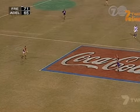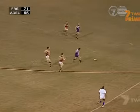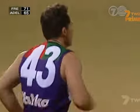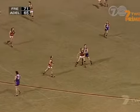He's going to have to bomb away by the look of it. He's got Pittman running in towards right half forward. He kicks in that direction. The ball spills to the back of the pack. Getting back is McGovern. He's close to the line. He'll be happy to see it over. And that's exactly what happens. The umpire will throw it in about 45 metres around from the Adelaide goal. And they need the next one, even though there's only a goal the difference.